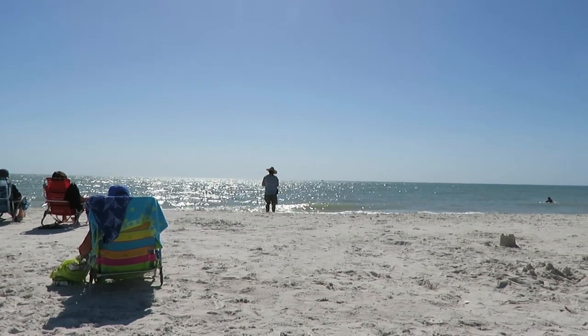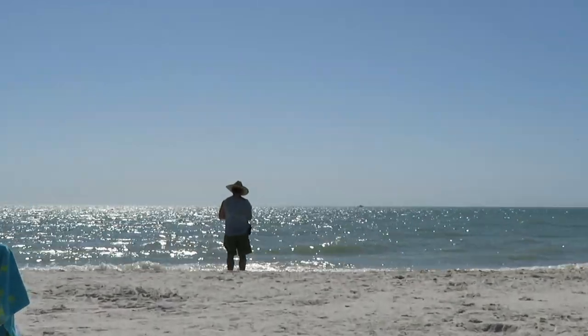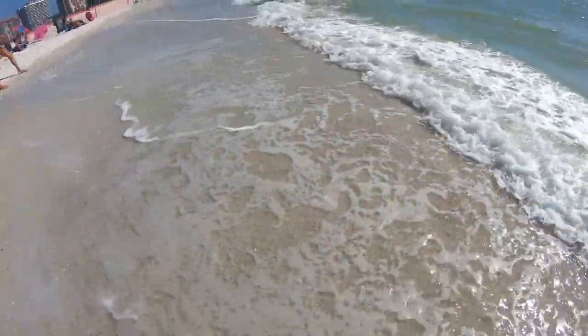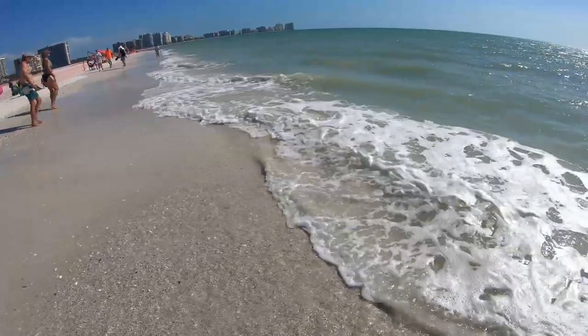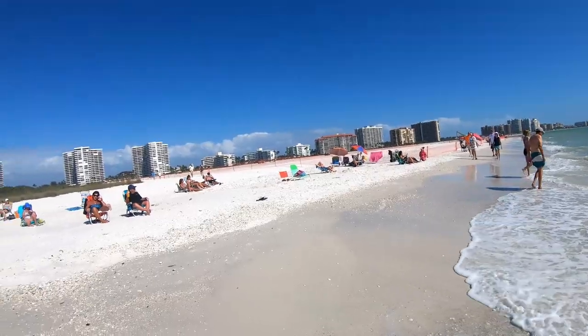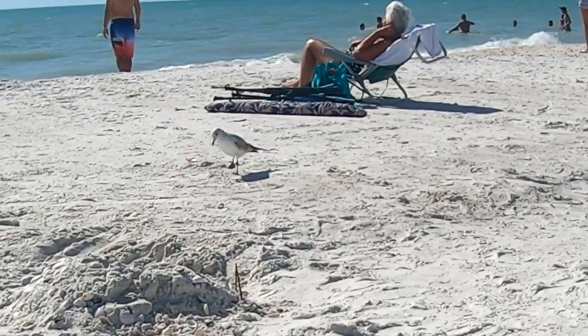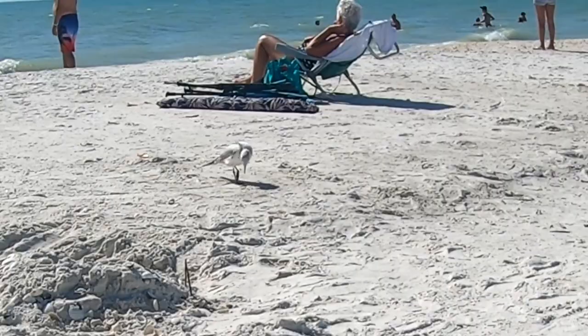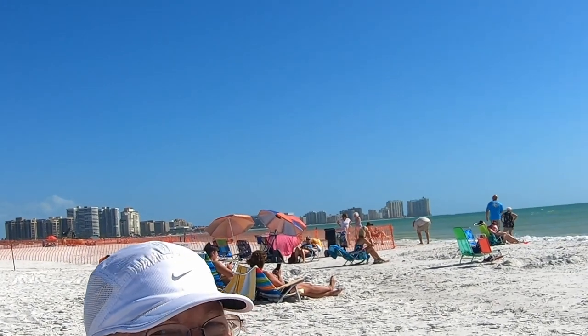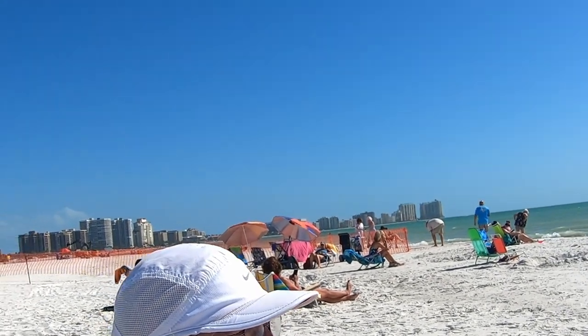To the beach side. Joe's standing out there at the water. It was quite a little hike getting over here. Hey, buddy. Okay, let's go. Joe, thanks for walking over here with me. Different view tonight. Yeah, you can watch them build the beach over there.